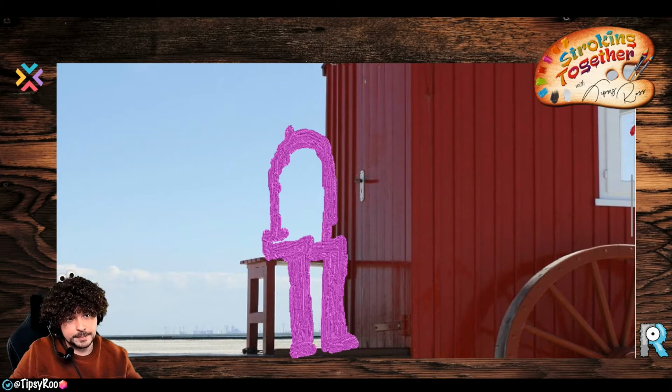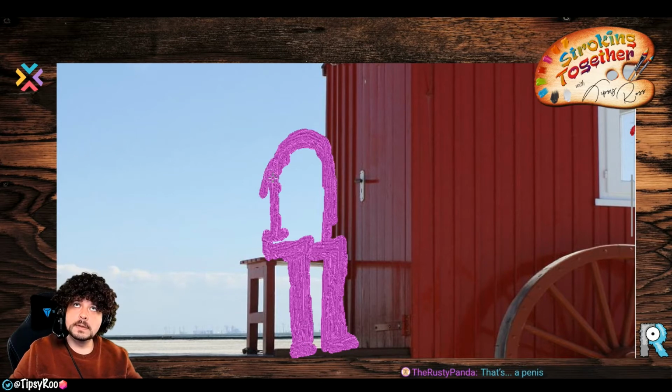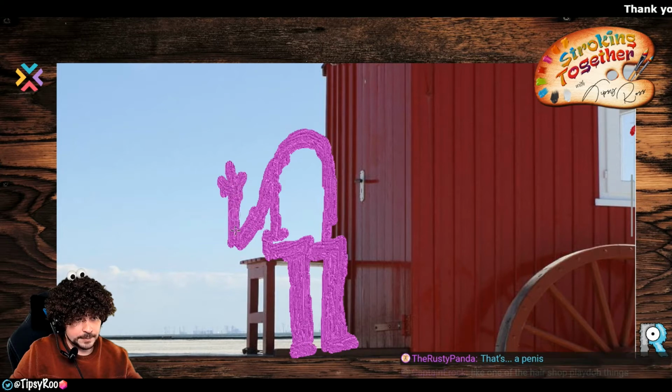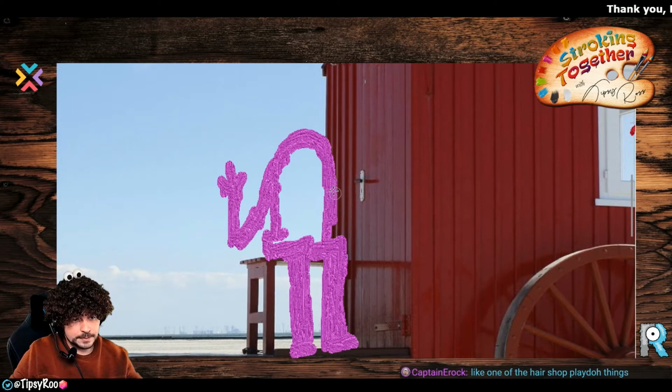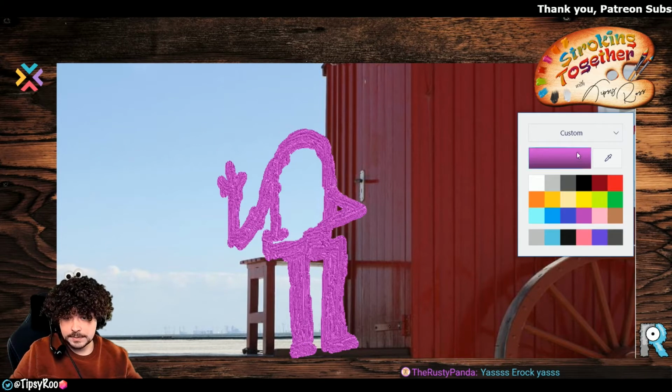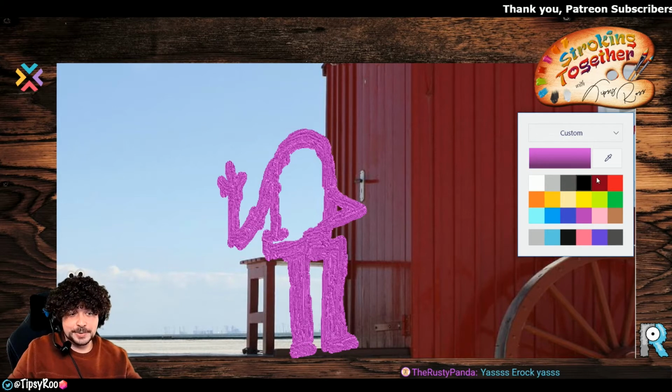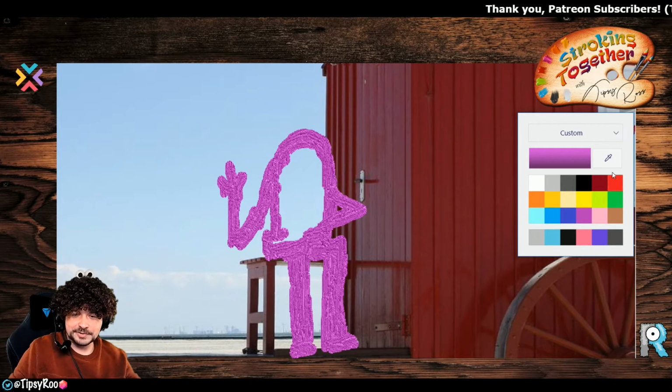or like Grimace from McDonald's. And then I'll put these really lanky arms. There's one up like this, and that one will be playing the banjo, like the neck, and then this one down here will be resting on the strings. Okay. And then, let's see, what did E-Rock say? Like one of the hair shop Play-Doh things. Ooh, yeah. Everybody would just give them hair and then shave it off and not really do any hairstyles.